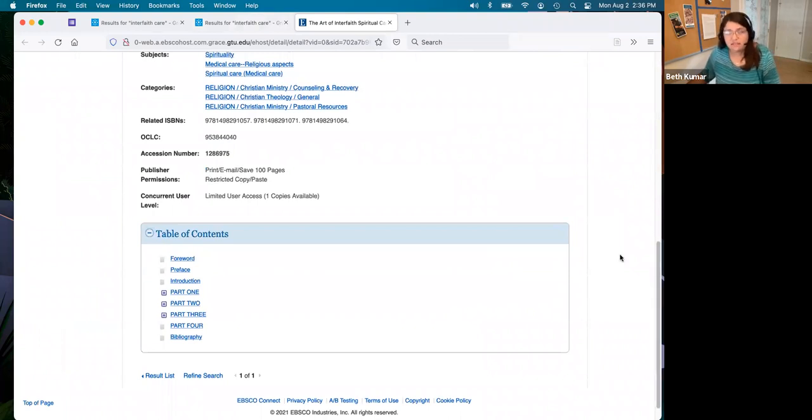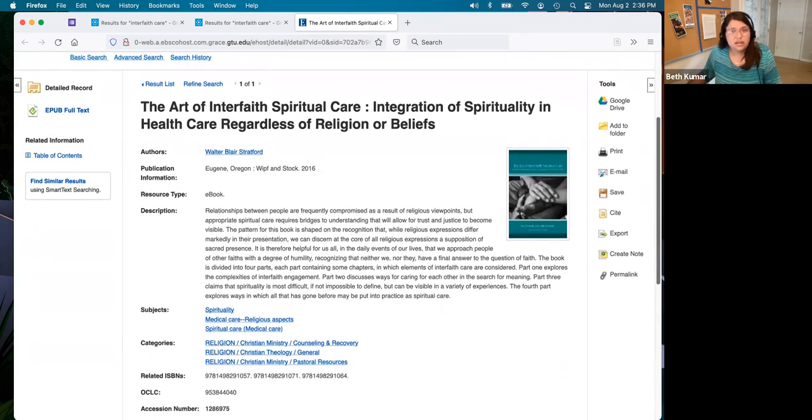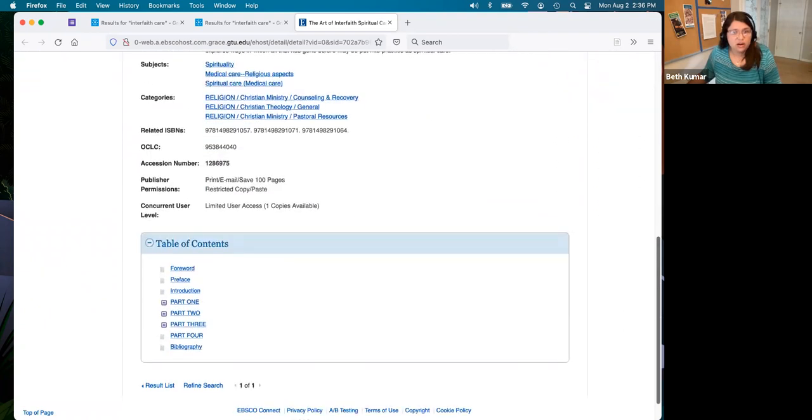So you don't need to have like a special reader. You don't have to download anything. You just view it in a browser. So any device you have that has a browser on it, you can open these ebooks. So I'm on a computer, but you can do it on a tablet. You can do it on a phone if you want to. And you can get in and you can read these ebooks. So this ebook, you can see here, is about interfaith spiritual care.